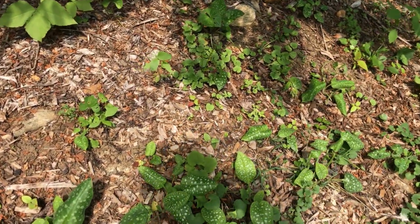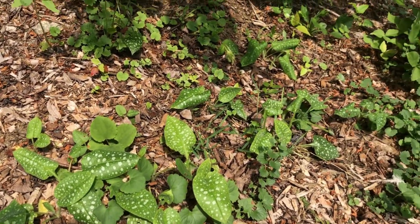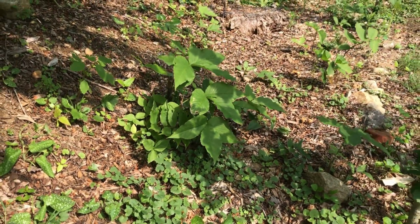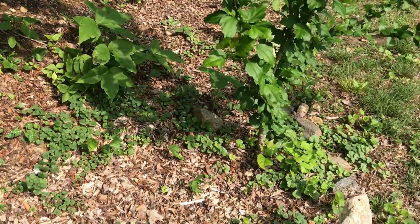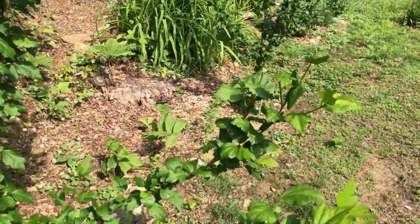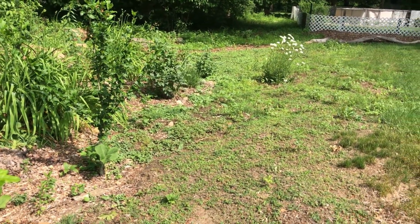So it's mostly naturalized and has a lot of native things. But there is some pulmonaria over here on the slope. This is a slopey area also, so we deal with erosion, always trying to put things in there that have good roots.